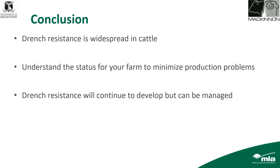Does an application of lime over a pasture base have any effect at reducing the worm larvae burden if dung beetles have been pretty effective on the dung pats over the summer? Sorry, I missed the first part of that. Was the application of what? Lime. Oh, lime, okay. I've got no evidence that it makes any difference, and I don't think there's any out there.